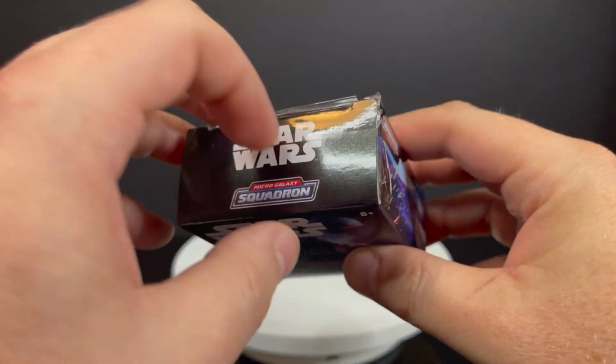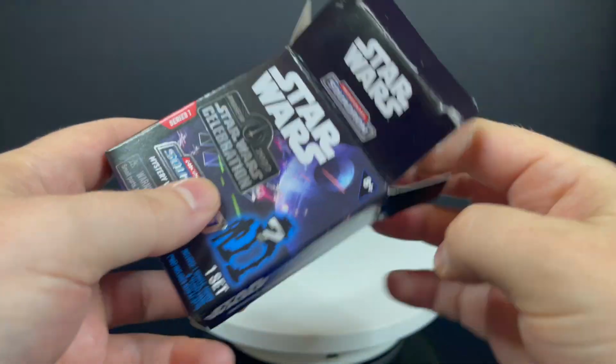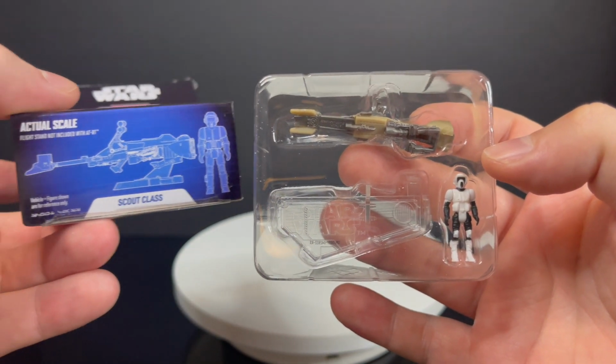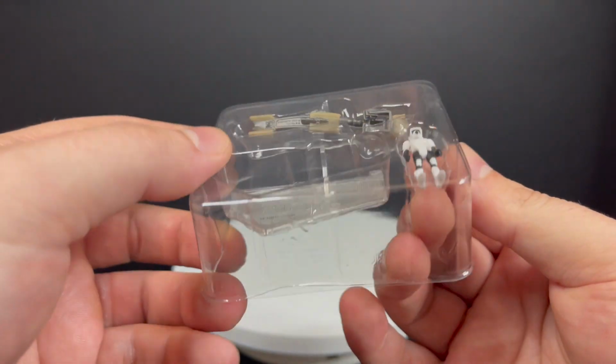So I've already opened it up with a little handy-dandy magic right here, and we'll get it open live. I don't know what's inside, and we got the Scout Trooper. Hey, you know what? I'm totally cool with that. It's exactly what it says on the box. So it says actual scale, and it comes in a little clamshell right here.